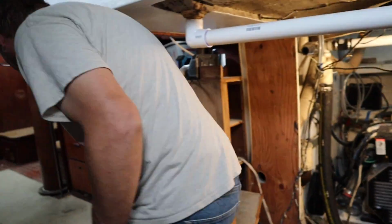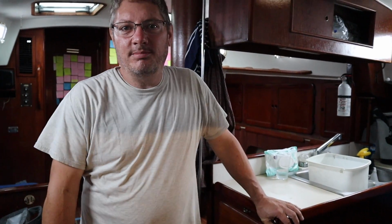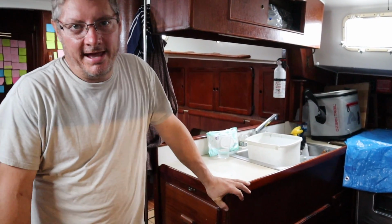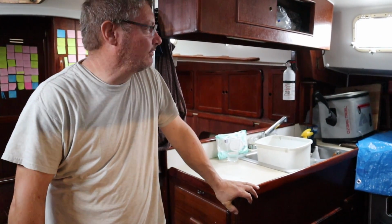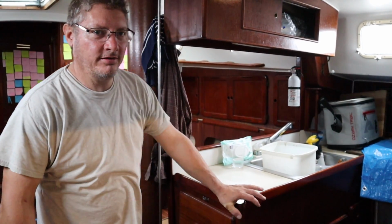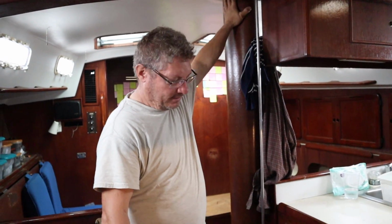Okay, as far as forward goes, we are still chasing leaks in the boat every now and then. We still have a leak somewhere over there in the galley cabinets that we can't figure out where it's coming from. Hopefully we're one step closer to taking care of that. We think we have the mast leak taken care of at this point.